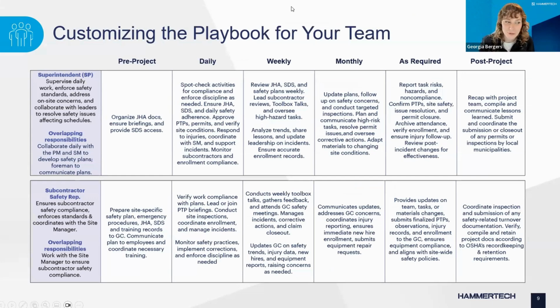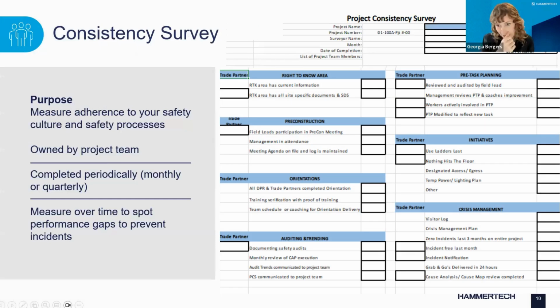So the next thing that we've got for you here is a consistency survey, which is a really interesting tool that Jake used in his prior life with DPR Construction and a number of other contractors. So we've created an example here, which is sort of a simplified version of it, a generic version of it. But Jake, take us through, what is a consistency survey to start with, and how does it help you actually take this plan and move it into action?